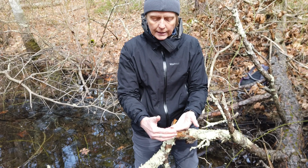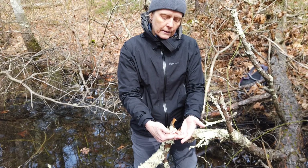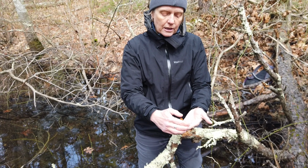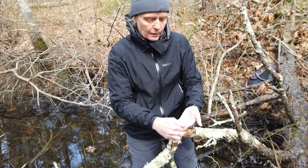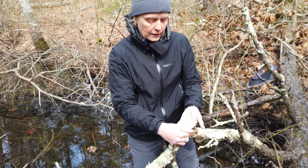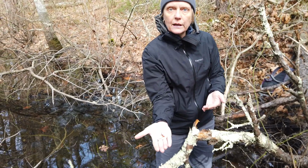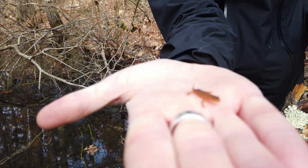I think it probably accidentally fell into the vernal pool, and it was not very happy there. They're not great swimmers in this stage. They're great swimmers as adults. So I'm going to take this little newt and I'm going to put him off in the leaf litter where he belongs. So that's a really nice find for us today. Notophthalmus viridescens, the red-spotted newt. And this is the eft, E-F-T.